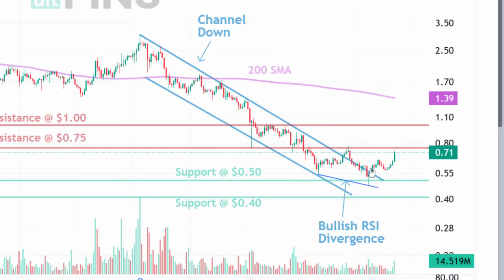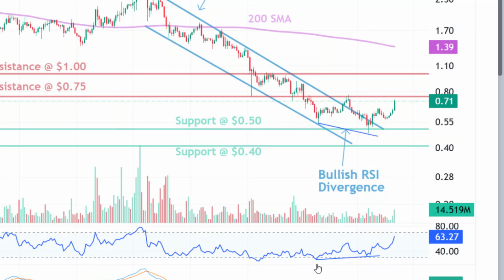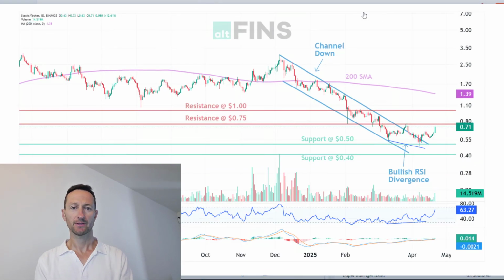That breakout was confirmed, or basically lined up with a bullish RSI divergence as well. A bullish RSI divergence is where the price makes a lower low, but here you notice that the RSI did not make a lower low. In fact, it made a higher low. Okay, but this breakout worked really well, decent gains. I believe there's a couple others.